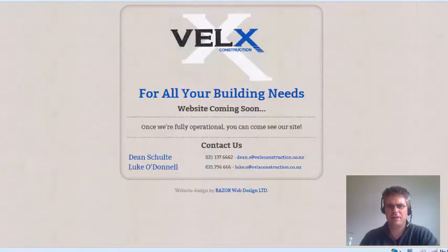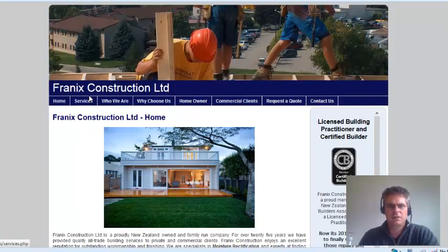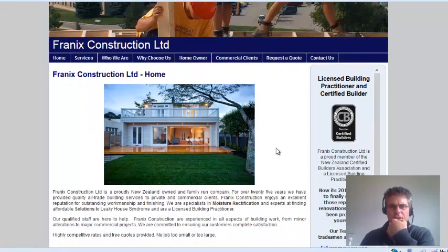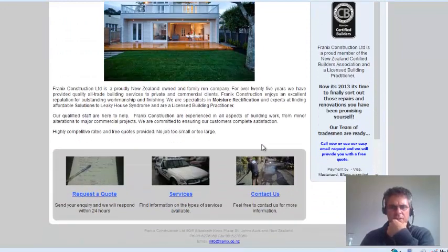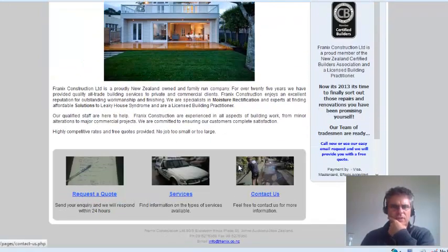I'm not sure why these guys are even advertising that. Makes no sense to me. Right, this looks like a pretty basic website. At least they got the seal of approval there. Request a quote. Not helping with my research. Very basic pictures. Very old looking website. So they won't be getting the conversions from this at all.